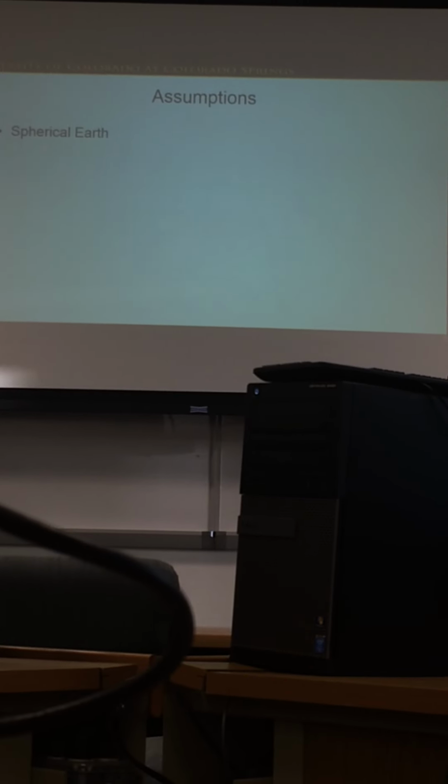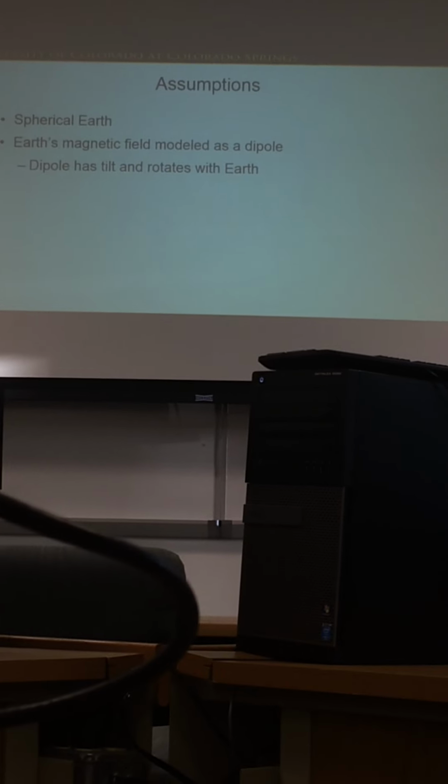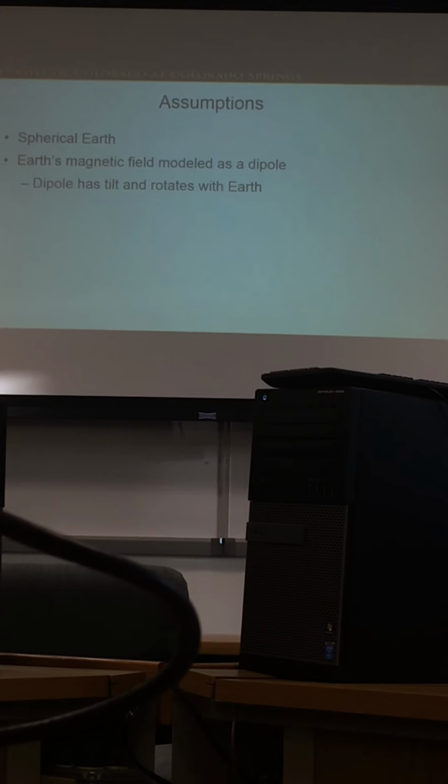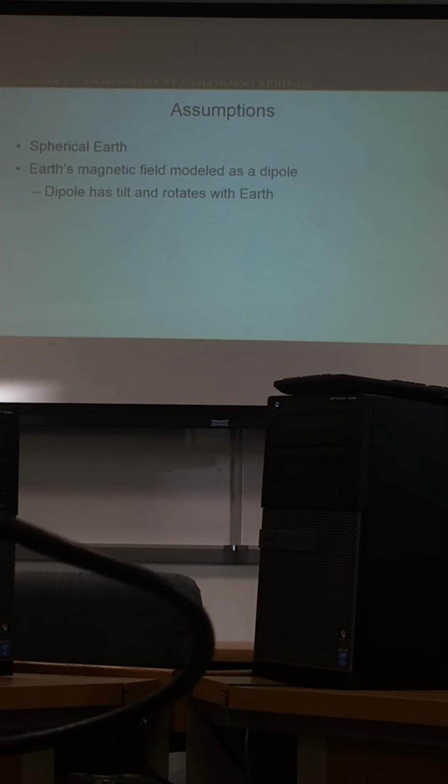Here are the assumptions that I made going into the derivation of the guidance for this thesis. First was a spherical Earth. I was concerned with the changes to the magnetic field, not the obliqueness of the Earth and the gravitational perturbations that come from that. The Earth's magnetic field is modeled as a dipole. However, the dipole has tilt and rotates with the rotational period of the Earth.